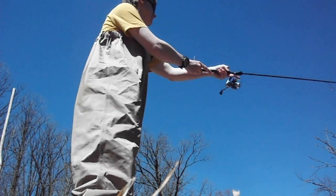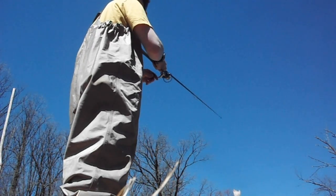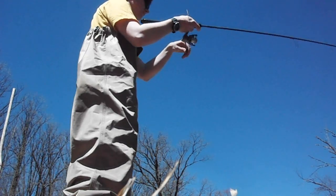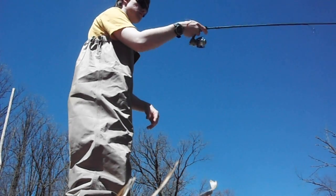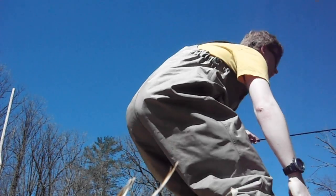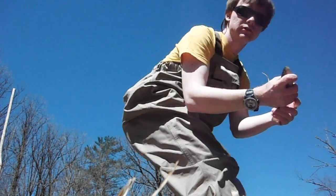Gorgeous brown little guy. Beautiful brown.